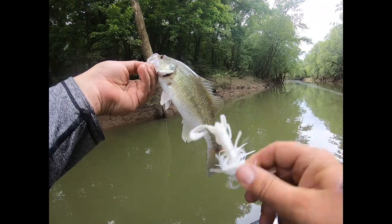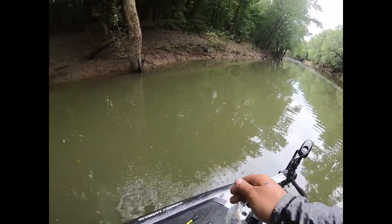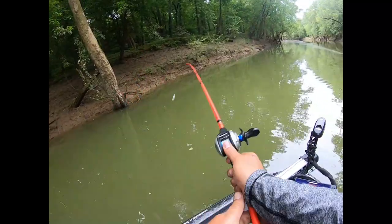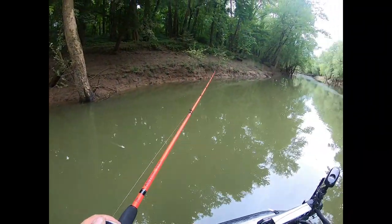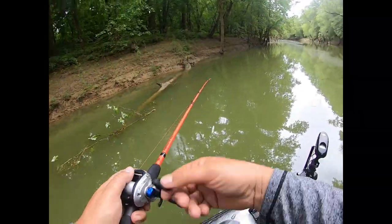Got him. Little guy. That was fun. I had to pitch at him 3 or 4 times to get him to bite. He'd grab it and run off with it. Catch us another one on there. There'll be another one right up here. Maybe he's on the other side.